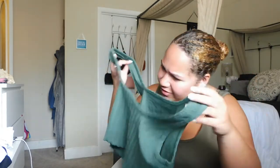So the next set is a skirt and crop top set, and it's in the color Sycamore. So it's this green kind of color, and it just comes with, is this the back? No, that's the back. They had a lot of colors in this set as well. So if you don't like the green, they had tons of colors. This is just the one I liked.